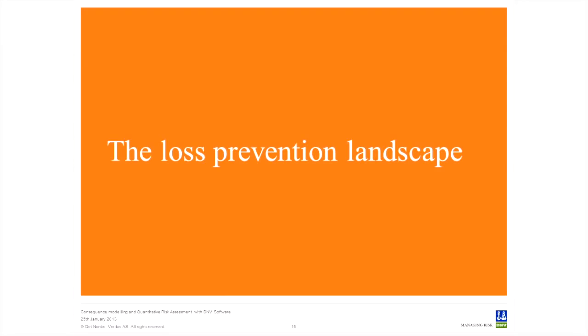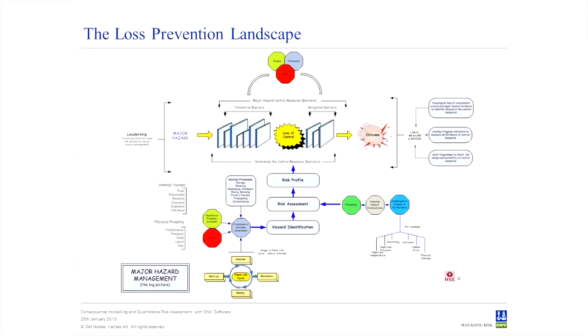My name's Colin Hickey, and I'll be taking you through the next few slides. So we'll start by trying to place Phast and Safeti and their capabilities into the world of loss prevention. So the job that safety engineers have to carry out to try and manage major accident hazards.